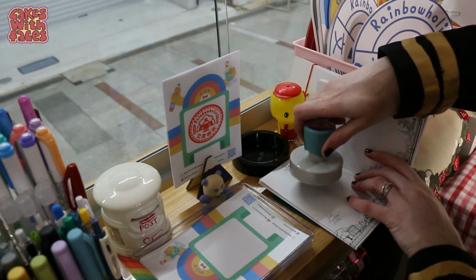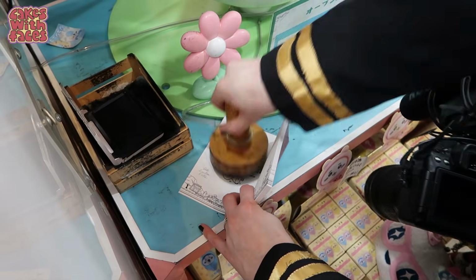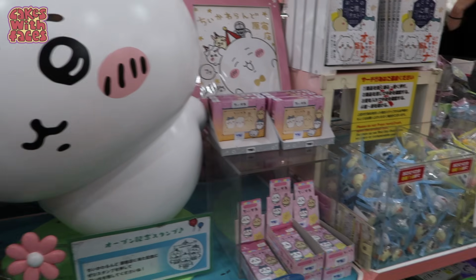Rainbow Holic, the stationery shop I mentioned earlier, has a really cute one. And I got this one from Kiddieland in Harajuku. They had a special display about Chiikawa.